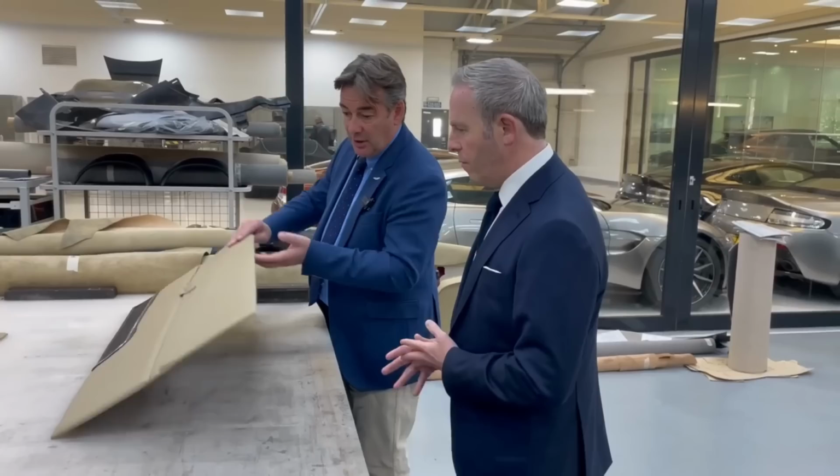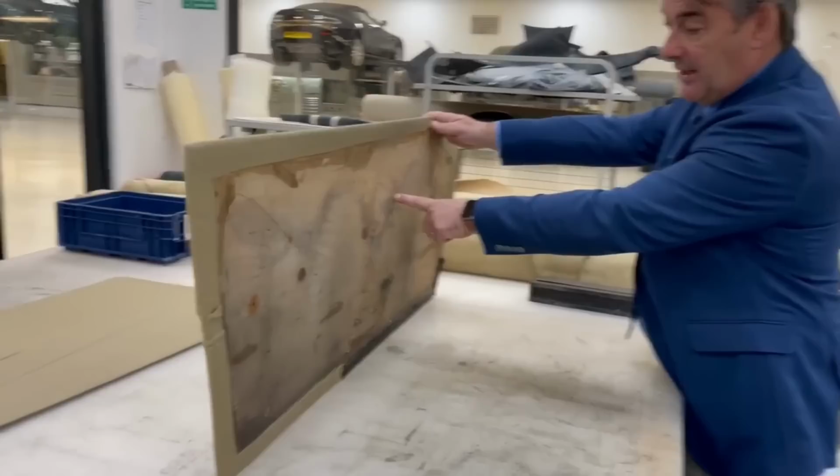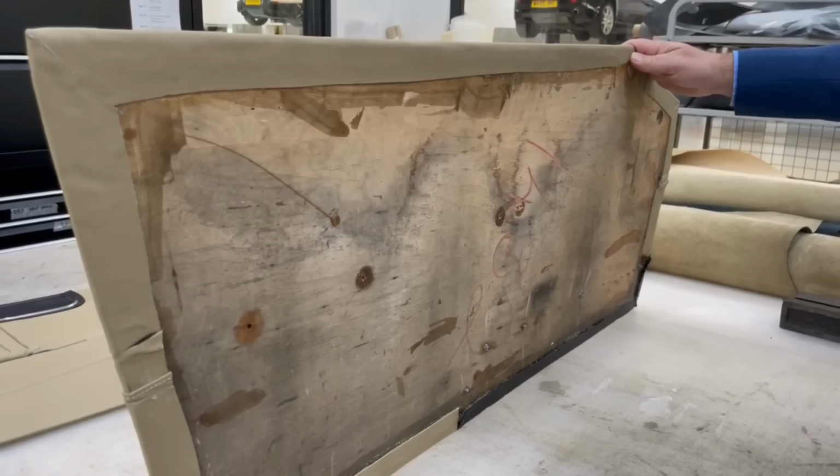And even when you look behind, you see we keep the original wooden panels, which have still got the VIN number, the chassis number of the car, that was written on it in the 1960s. So we can check the authenticity. So we take a door panel off. Obviously, 1432 is the VIN number for this car.